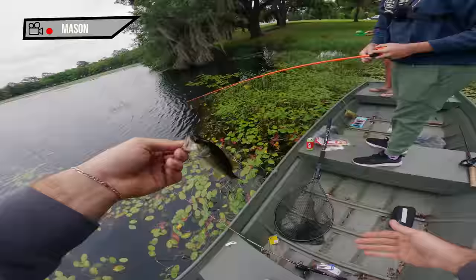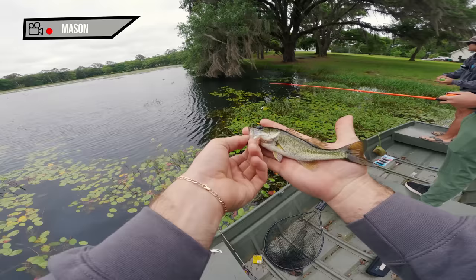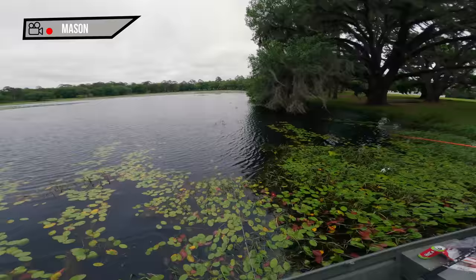I think it has to be a keeper, a 15-inch keeper. With a hand-sized bass. Look how small that thing is. No way. Thank you, buddy. Thank you, buddy. I win the day. No. Losers. Losers, losers. L for losers. You're out of here, bro. Please, dude. All right, so Mason ended up winning.